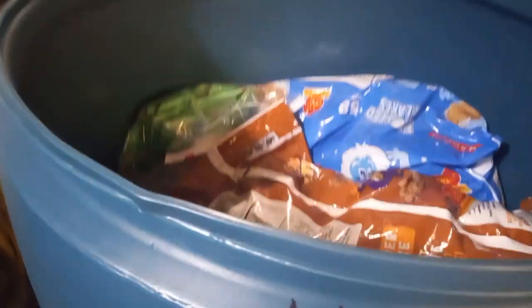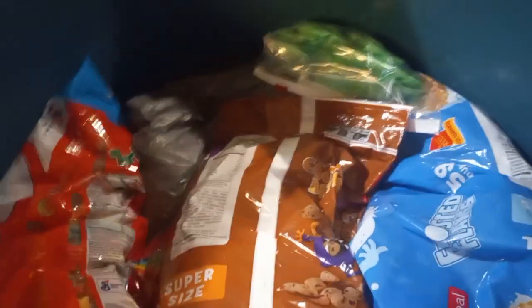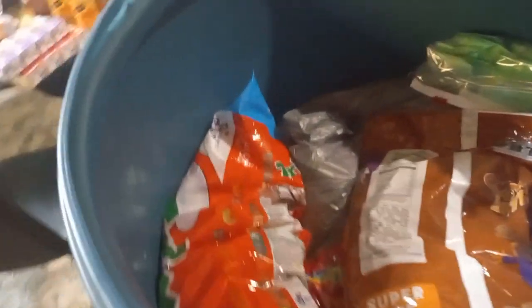All right, so this is her barrel. So I'm hoping that all of those on the table will fit. If there's a case where anything is left over, then I will just take those for my grocery. But I do hope they all fit though, because I want to send everything.